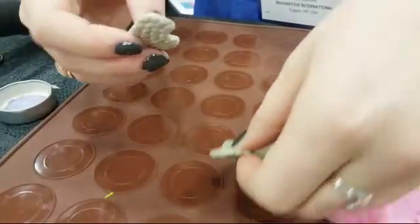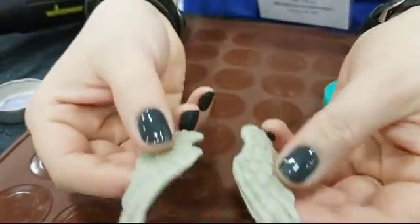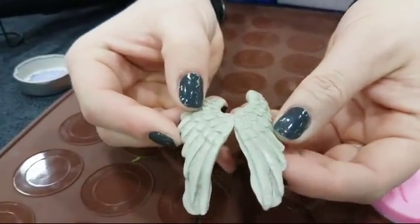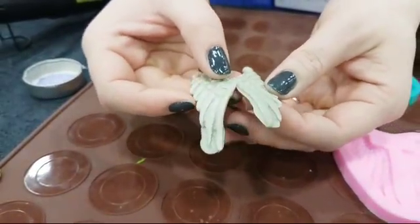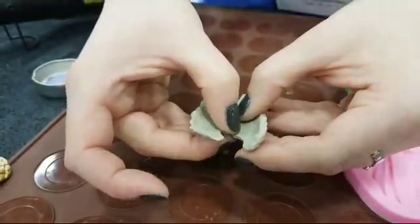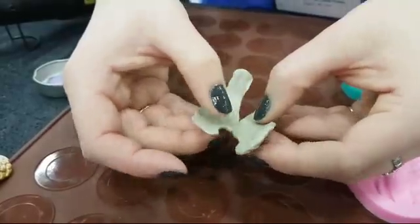So you kind of know it's heated when it loses that white. Exactly. And you can see the shine on there. That means it's tacky. So now I can just mush that together, and flip it over and kind of mold my seam together or give it a little bit more strength.